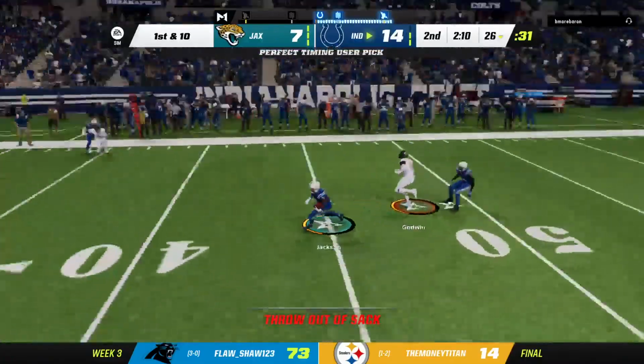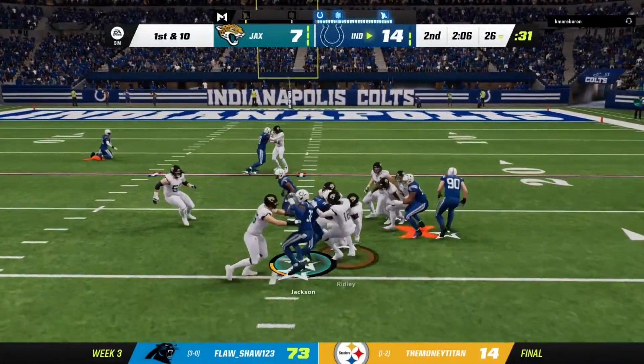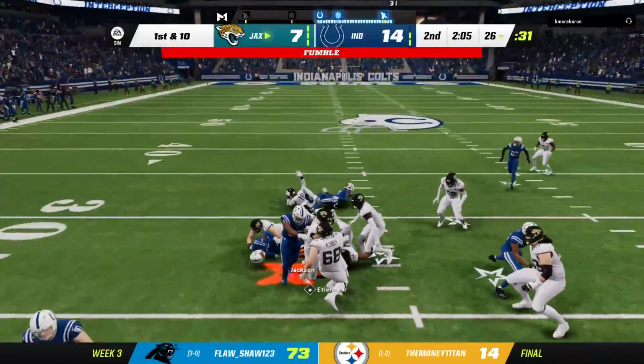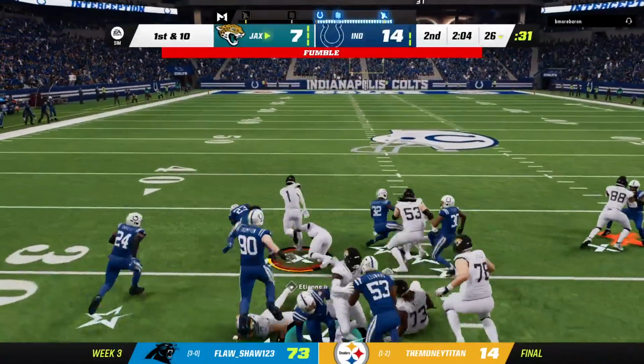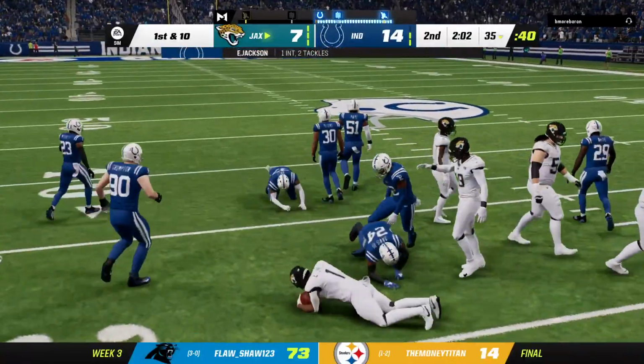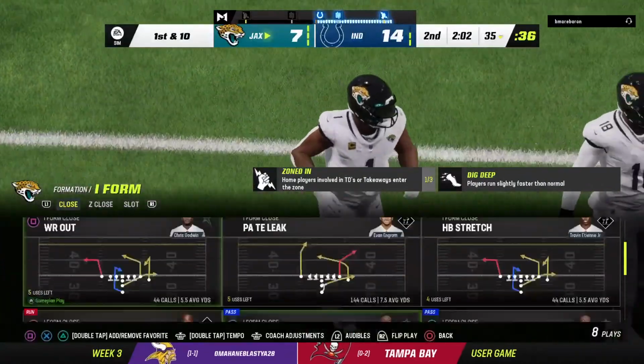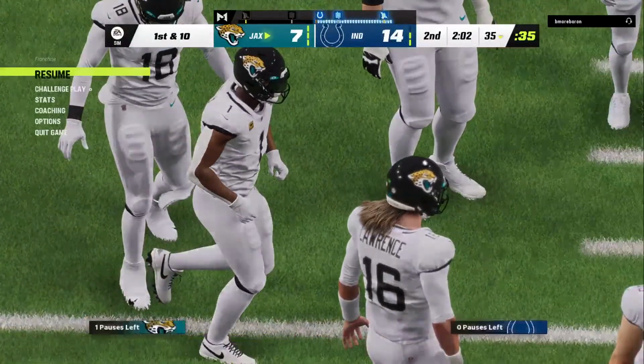Yeah, but no. They're looking for Godwin, but it's intercepted. Eddie Jackson picks it. Now he's hit on the return. It's a loose football. And the Jags are going to take possession of the football. Well, do you want to unpack that one, or do you want me to? You're the boss. We get the interception.